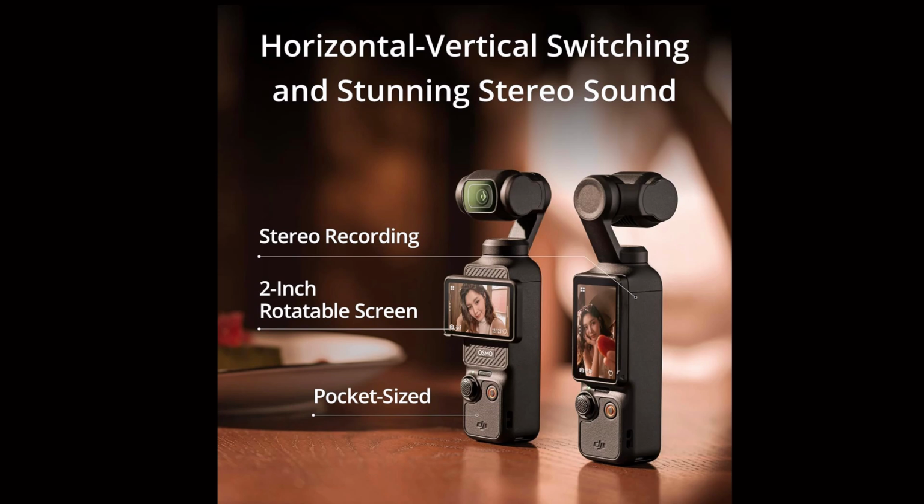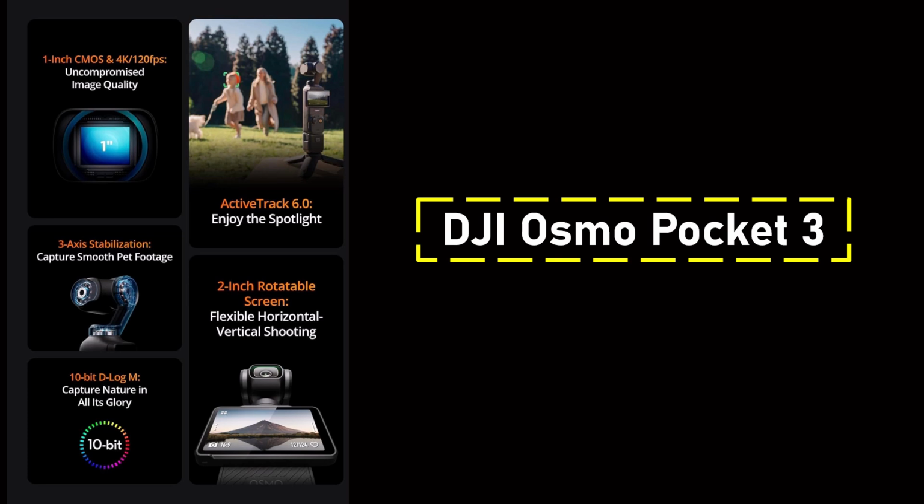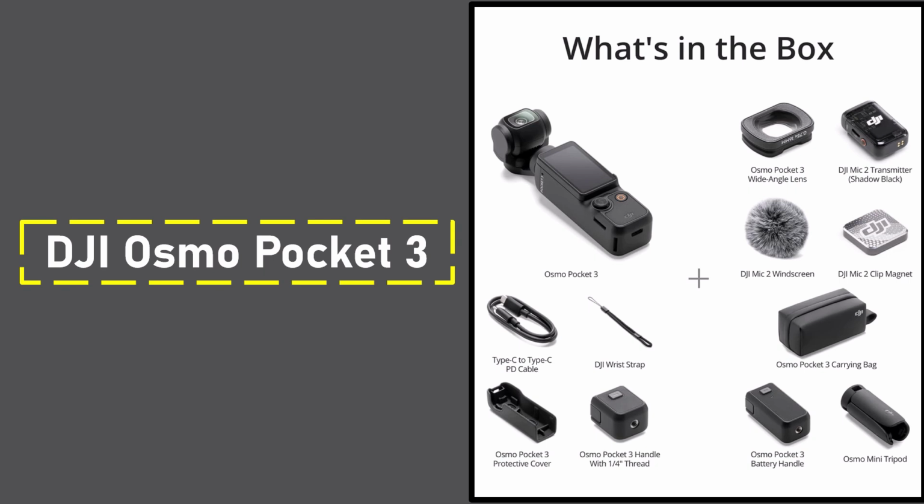It delivers outstanding video quality with a 1-inch sensor that excels in low light and gives a subtle depth of field for a more cinematic look. It's extremely easy to use, fits in your pocket, and connects wirelessly to DJI's mic system for high-quality audio. This camera is perfect for creators on the move who want cinematic footage without the bulk of a traditional setup.